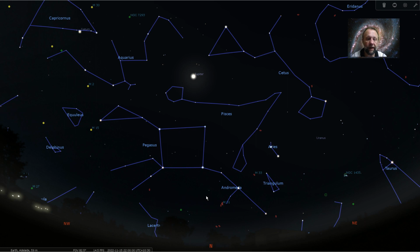So looking to the north now, we can see this part of the sky is really dominated by Pegasus, the flying horse, in particular the great square of Pegasus, which forms the body. So there's Jupiter, nice and bright and pretty high up still. So Jupiter and Saturn nicely placed for observation, and we'll talk a bit more about them a little bit later in the show.